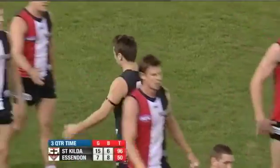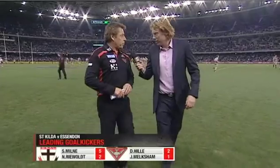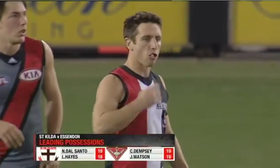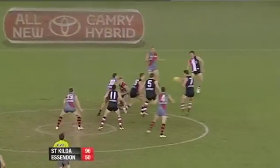Here at three-quarter time, the Saints 15-6, 96, lead the Bombers 7-8-50. Quicker, a bit more adventurous with the ball movement. Thanks for your time, Bom. Thank you, Cameron. Start of the last quarter about to get underway here. It is the Saints by 46 points.